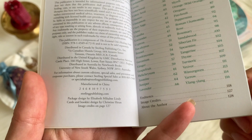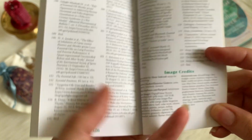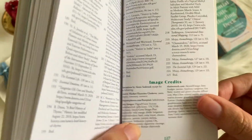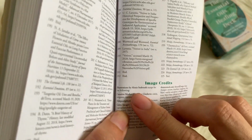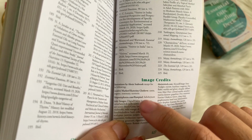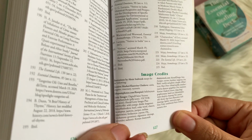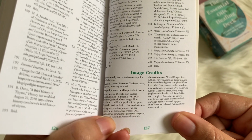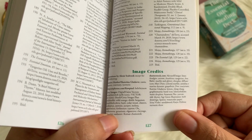And then over on page 127, you can kind of see where the illustrations came from. So if you were wondering who the illustrator was, illustrations by Alexis Seabrook, except for particular herbs that you'll see in there. Some of those came from Getty Images and Shutterstock. So just so that you're aware of that.